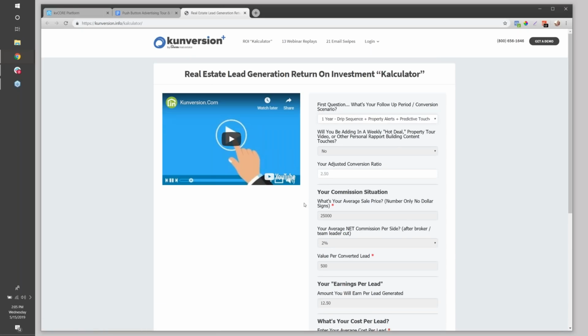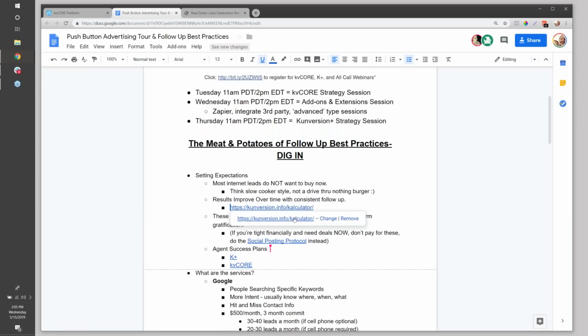So use that calculator tool. I'm going to get off my high horse with this whole idea that internet leads don't want to buy now, and if you convert over time, you'll convert more, because I think we all know it, right? So these services are about a blend of short and long-term gratification.